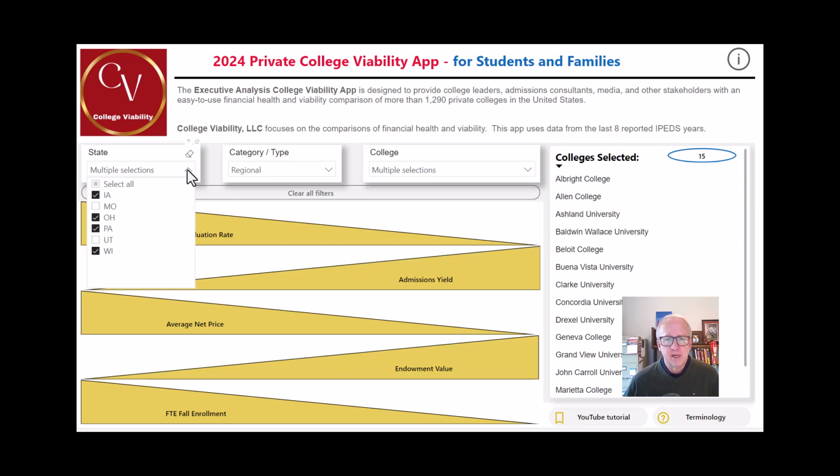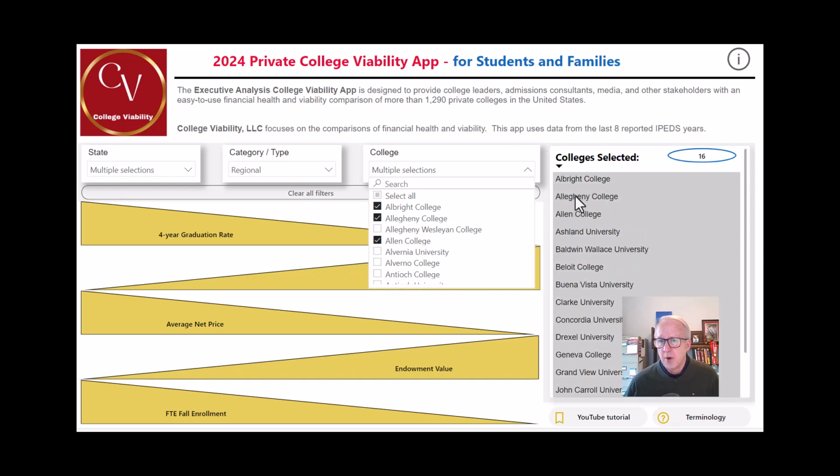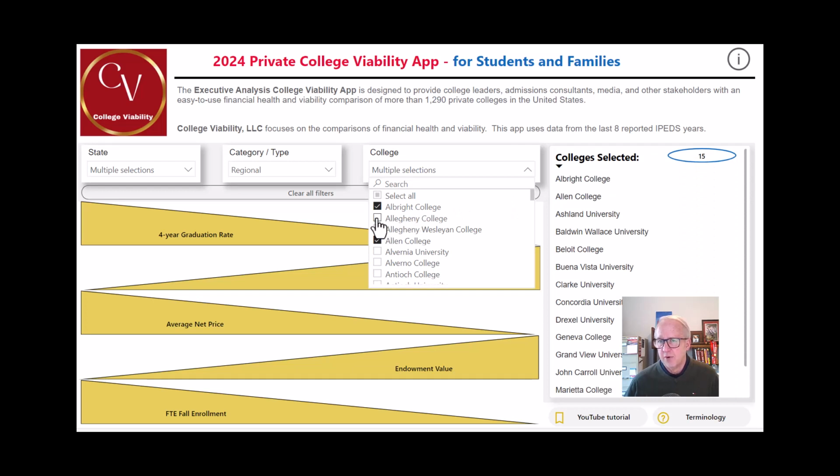There are almost 1,300 private colleges in the database. I've pre-selected 4 states. There are different types of colleges. I've selected the regional. There are religious, elite, super elite, specialty colleges, and others in there as well. And then you can also select any colleges that you want, and that list shows up over here. So for example, I can select Allegheny College. It will show up in the list on the right-hand side. It goes from 15 to 16. And when I deselect Allegheny College, of course, it goes off. So that's the way to select the colleges that you want. Most folks are going to select between 5 and 10. I selected a slightly larger number to give you a better perspective on how you can compare these private colleges.